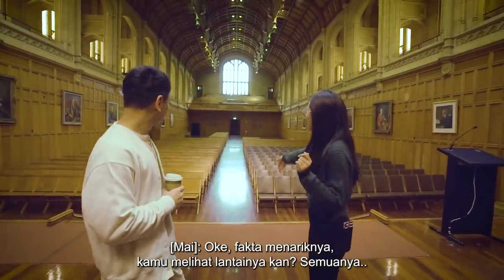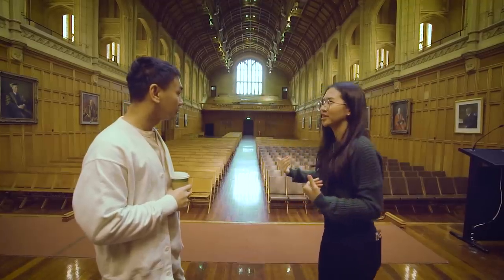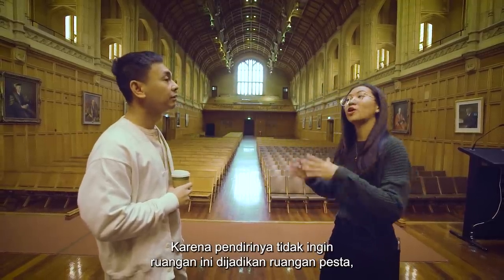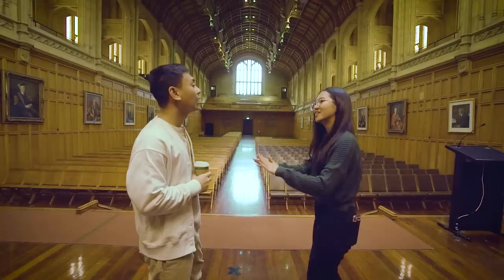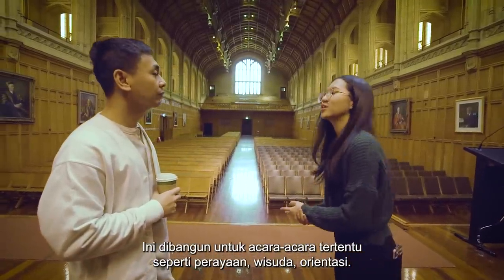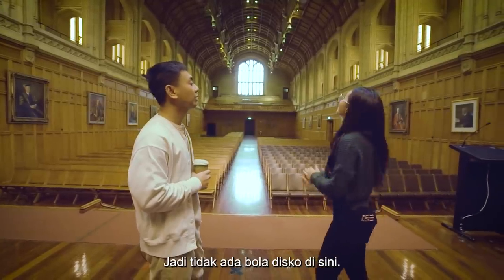So you see the floor down here, right? It's all built slanted forward. Because the original people building this hall didn't want it to become a party hall. So when you're walking down the aisle, you feel like you're walking forwards. So it's initially made for special occasions, ceremonies, graduations, orientations, all of that, instead of being a party hall. So there's no disco ball around.